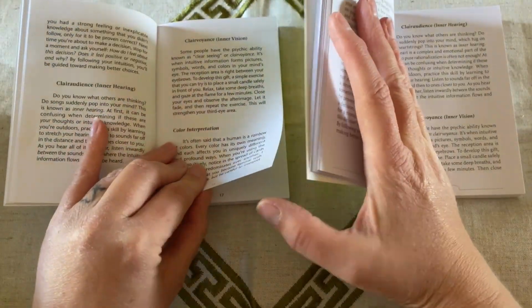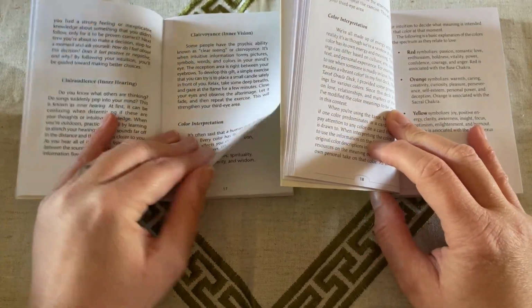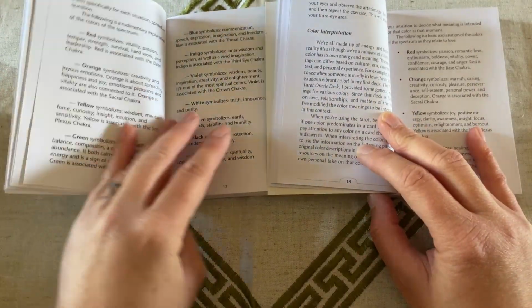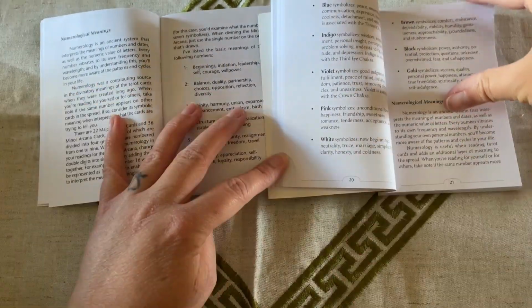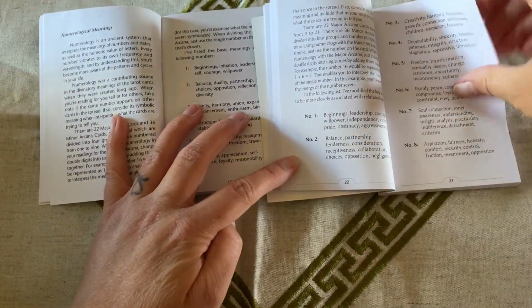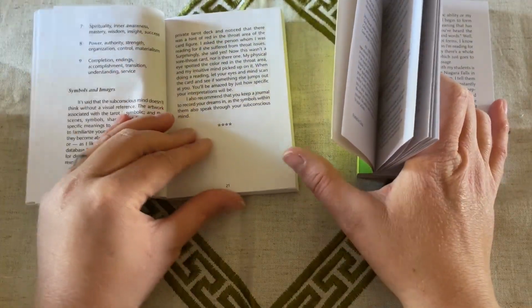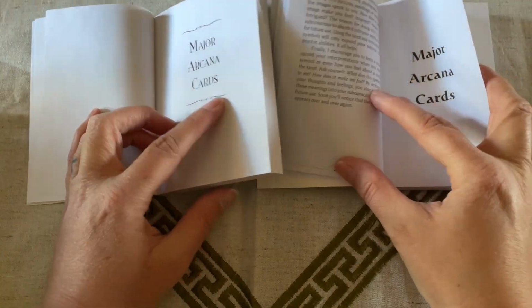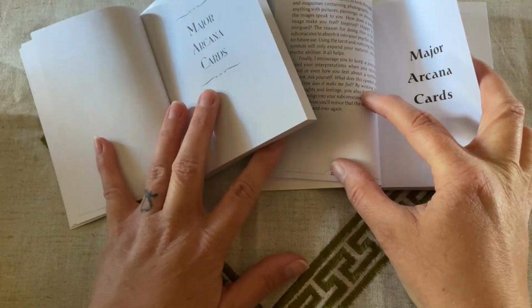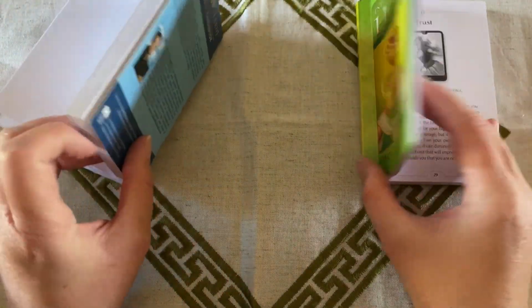And then we have the color interpretation, and it gives you the colors. Then we have the numerological meanings and the numbers 1 through 9, and then symbols and images. And so this is the same. So really, I'm seeing the only thing that's really different is there's a couple extra spreads in the Psychic card, and his intro is a little longer.